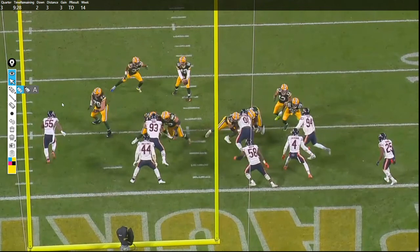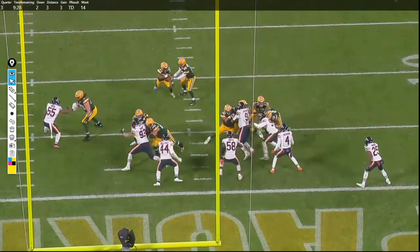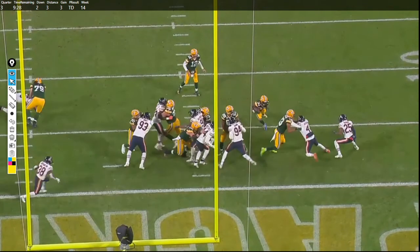So we're going to watch this. So Lewis is going to wash that guy down. Lazard's kind of looking, and then he's going to end up kicking out, and Jones is just going to follow in between there. So really nice blocking there. There's Lewis washing him down. There's Lazard coming up, peeling off. So you've got this whole thing walled off inside. Then you've got Lazard kicking out that man. I guess that's Eddie Jackson right there.